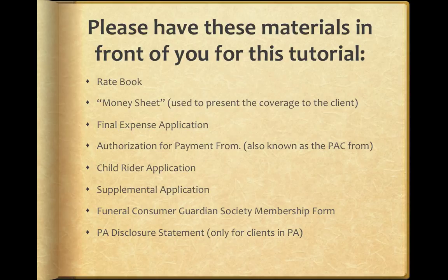The final expense application is what you're going to use every time with the client, as well as the authorization for payment form. We also call this the PAC form, and PAC stands for pre-authorized checking. What that means is that the payment is going to be drafted from the client's account, which is what we want every time. Not every client will receive a child rider application here.